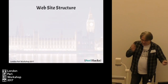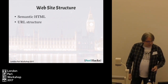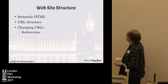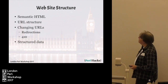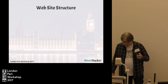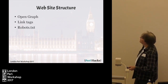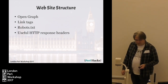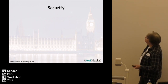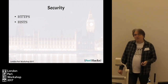Okay, so what we're going to cover: website structure, the need for semantic HTML, looking at your URL structure, how you change a URL using redirections, maybe a 410, putting structured data on your website, the use of sitemaps, open graph tags, link tags, robots.txt, response headers that can tell Google useful things, nofollow attributes. We'll look a bit about security, the importance of HTTPS and HSTS, which some of you might not have seen yet.